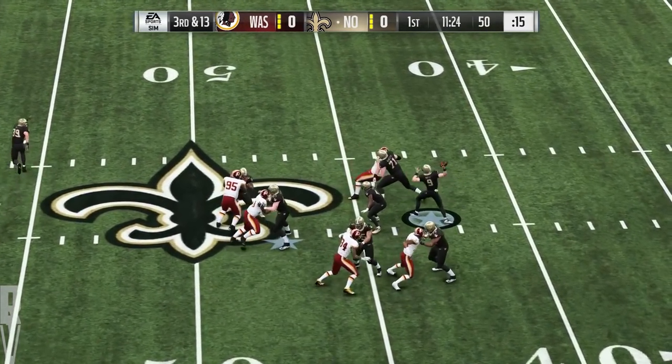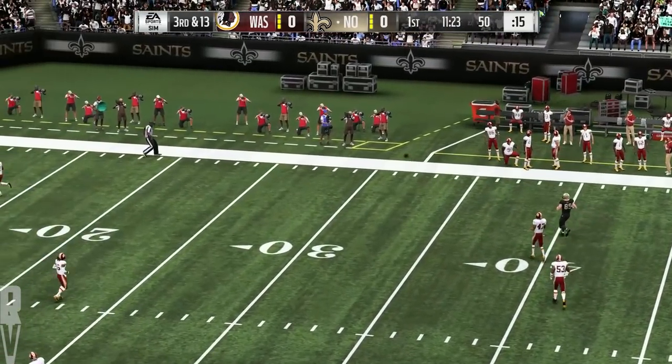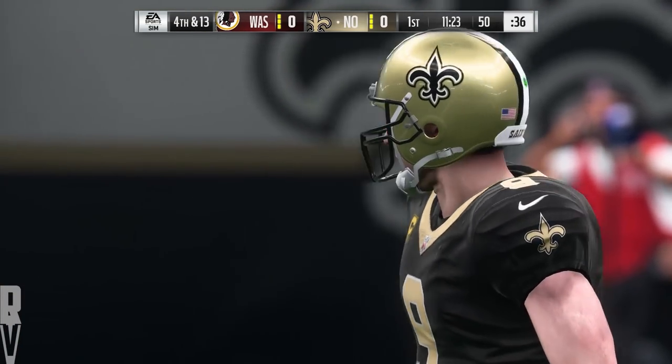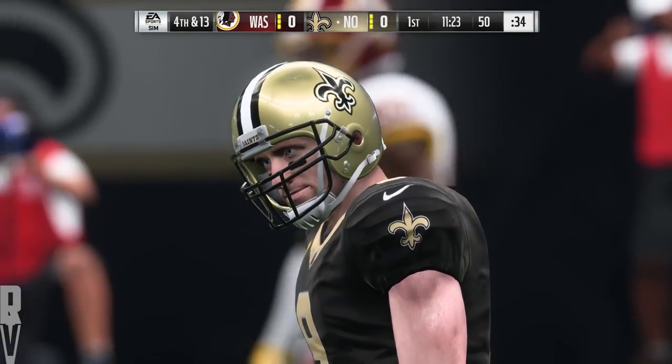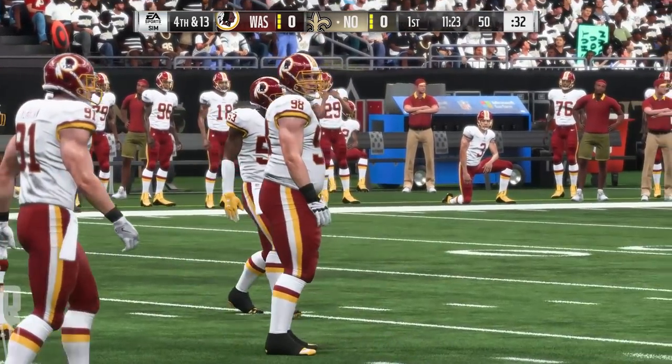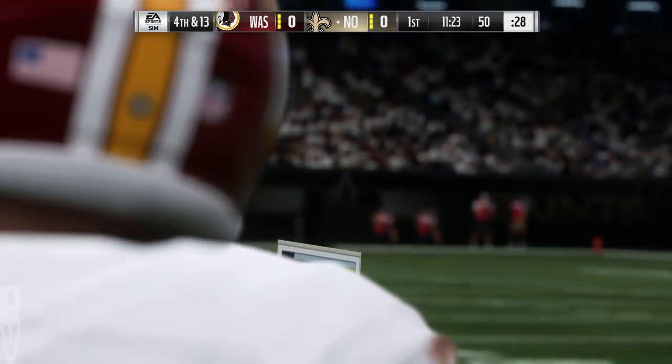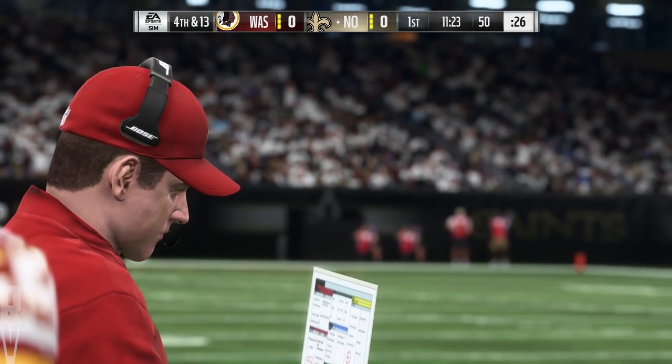Working from the gun, it's Breeze. And this is going to be incomplete. That's already the 3rd time they've looked his way on this opening drive. He's caught 1 of 3. That doesn't mean they won't continue to go in that direction. It feels like they think they've got something good going there, and they think those numbers are going to increase.